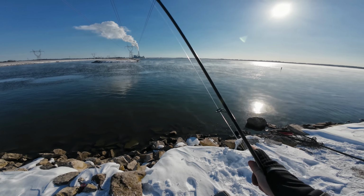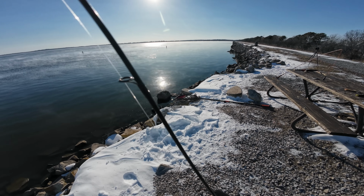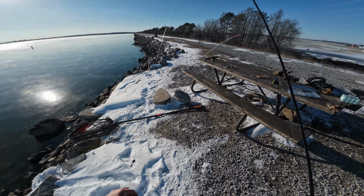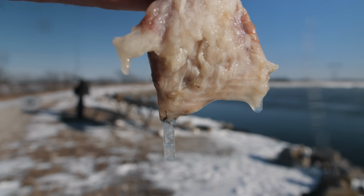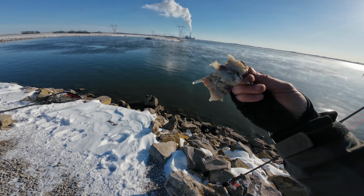Even though the sun is still high in the sky, this spot is closing very soon. I need to start packing my stuff up and heading back to my truck. Check it out, you guys. There is literally an icicle that has formed on my bait. That is crazy.